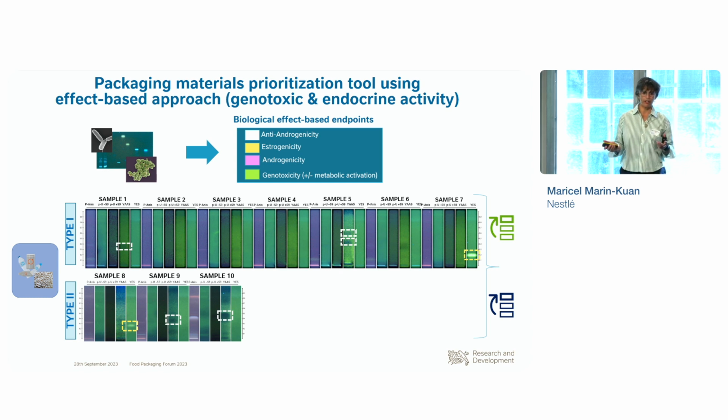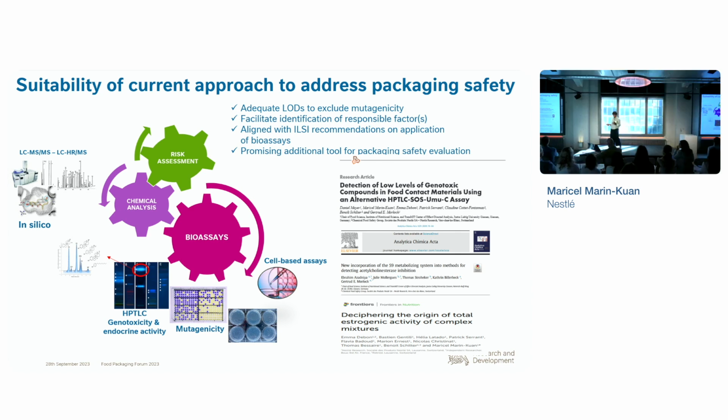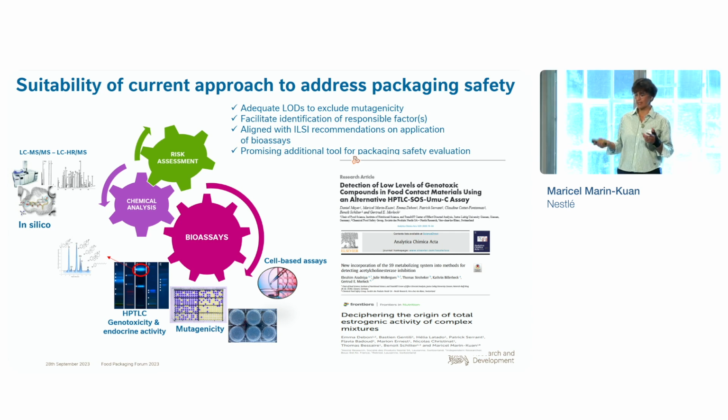So we are quite sure that this is a very good progress in the assessment of packaging safety, and we are applying this in our approach on the suitability to assess packaging safety, because we have the adequate limit of detection. We can facilitate the identification of responsible factors, which is really key. And I think it's the first time that we can really demonstrate that we are able to identify the substance responsible for the genotoxic and endocrine activity. And we are aligned with the recommendations on the use of bioassays, and we are improving the bioassays that need to be used. This is very promising, and we are publishing because the more different groups apply it, the better it will be recognized in the future.